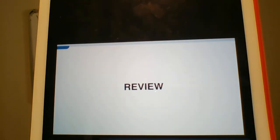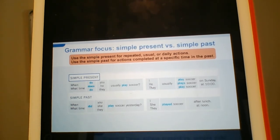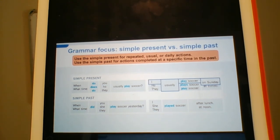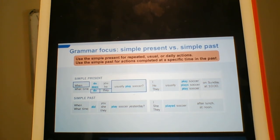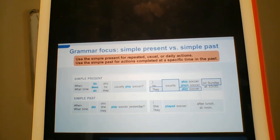Let's review. Simple present. When do you usually play soccer? I usually play soccer on Sunday. What time does he usually play soccer? He usually plays soccer at 10 o'clock. When do they usually play soccer? They usually play soccer on Sunday.